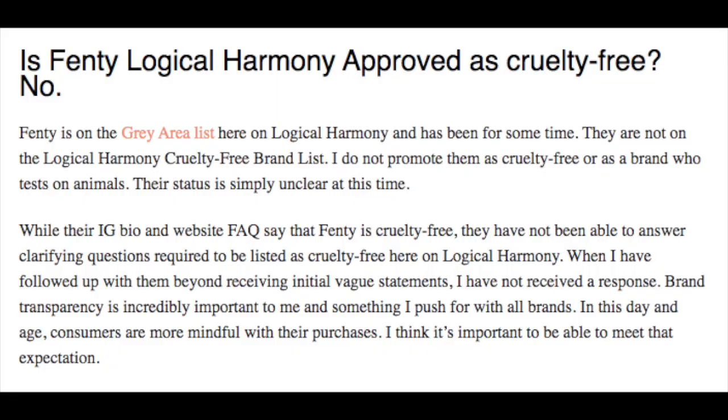So this is straight from the Logical Harmony website. Fenty is on the grey area list here on her Logical Harmony and has been for some time. They are not on the Logical Harmony cruelty-free brand list. I do not promote them as cruelty-free or as a brand who tests on animals. Their status is simply unclear at this time. While the IG bio and website FAQs say that Fenty is cruelty-free, they have not been able to answer clarifying questions required to be listed as cruelty-free here on Logical Harmony. When I have followed up with them beyond receiving initial vague statements, I have not received a response.